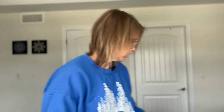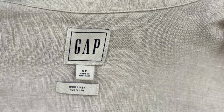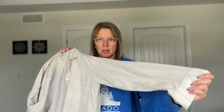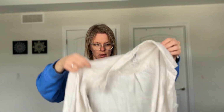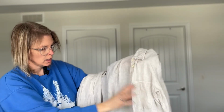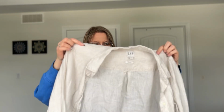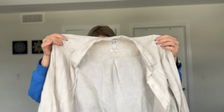But I just thought this was kind of neat. A neat shirt. Up next is 100% linen, and it is from the Gap. Just a very plain, classic, tan button-up shirt from the Gap. In perfect condition. There were no flaws anywhere. I hope to get this listed right away. Super traditional, super classic. Hopefully I can get about maybe 25 bucks for it.